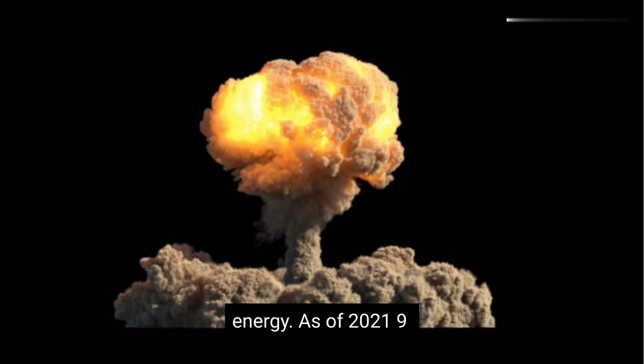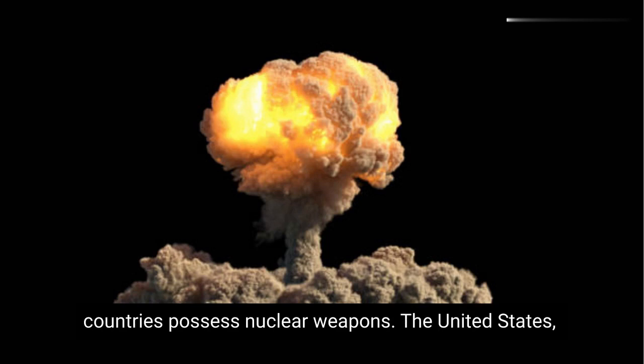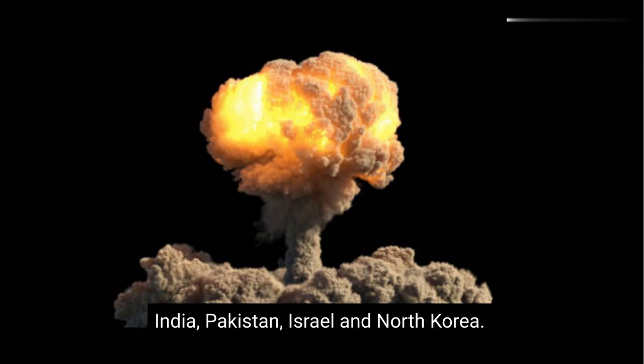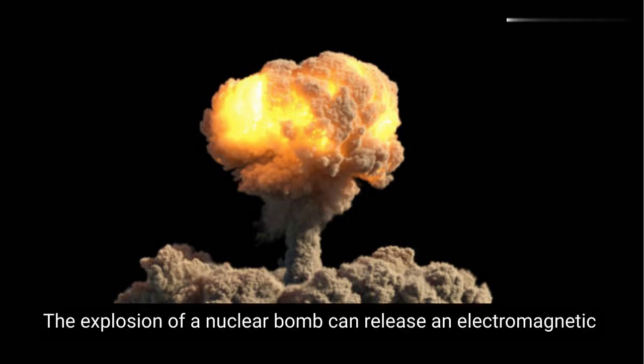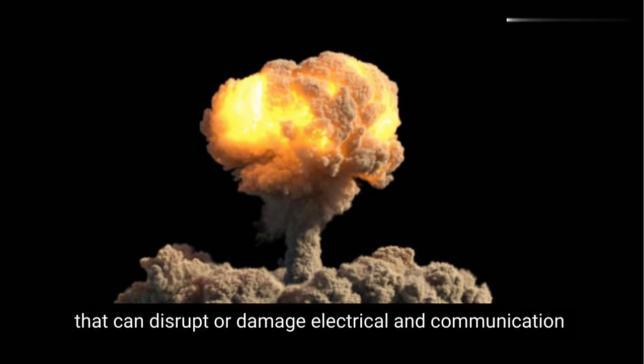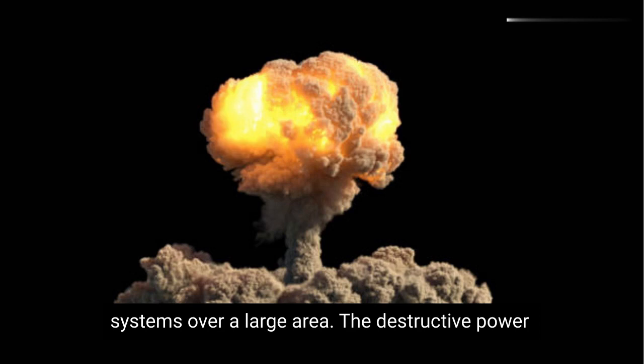As of 2021, 9 countries possess nuclear weapons: the United States, Russia, the United Kingdom, France, China, India, Pakistan, Israel, and North Korea. The explosion of a nuclear bomb can release an electromagnetic pulse, EMP, that can disrupt or damage electrical and communication systems over a large area.